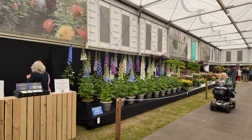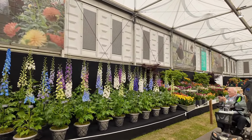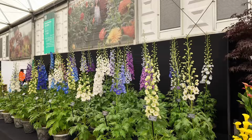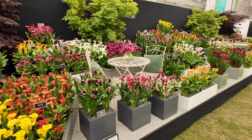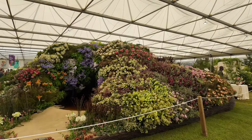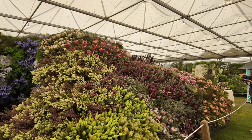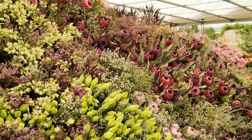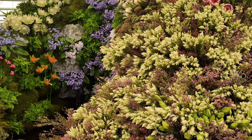It's always really exciting when you find a plant you love, just like I love delphiniums, to see what the growers are growing, any new varieties that are coming through, and just to see the size and the quality of some of these plants that are grown by absolute specialists in their field. They are always so full of knowledge and so helpful, and you can just learn so much from speaking to these amazing teams of people that do this all the time.